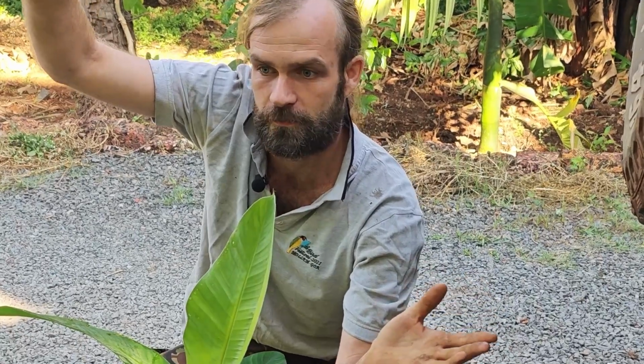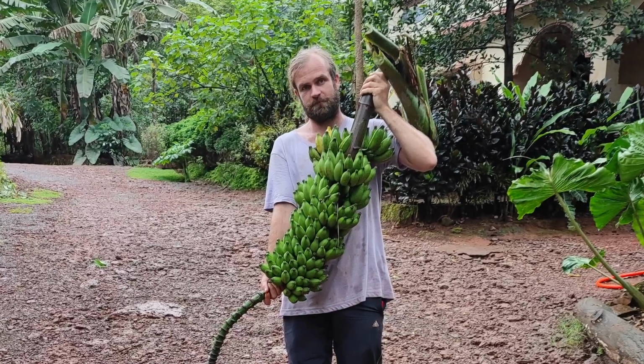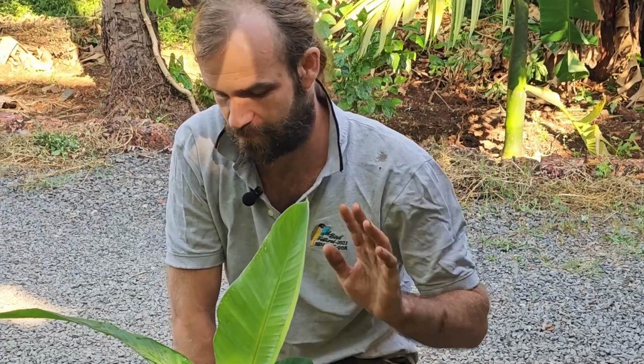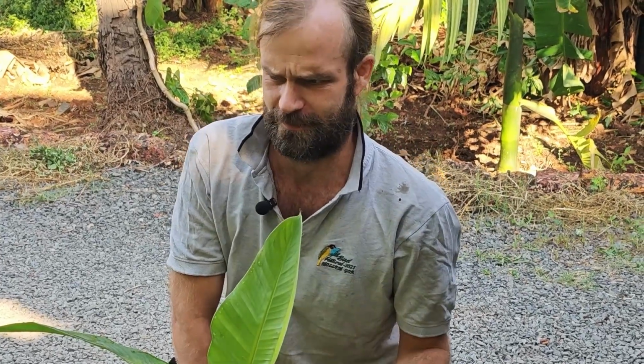It creates very, very numerous fruits on one, I don't even know what they're called. What are these things called? A banana bunch. Yeah, lots of individual bananas on the bunch, and it becomes very big as a plant as well. It has really nice leaves, so it's a brilliant plant. And it tastes delicious if you like bananas, which I don't.